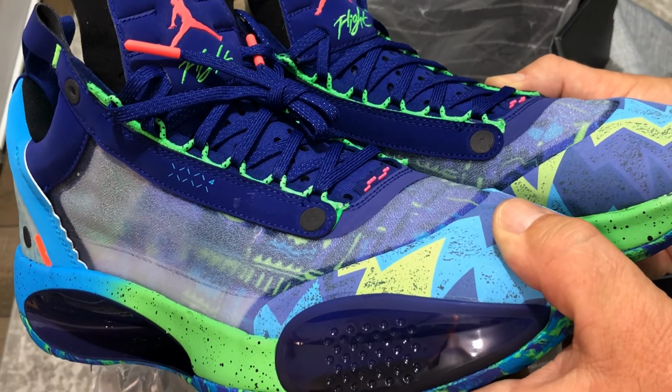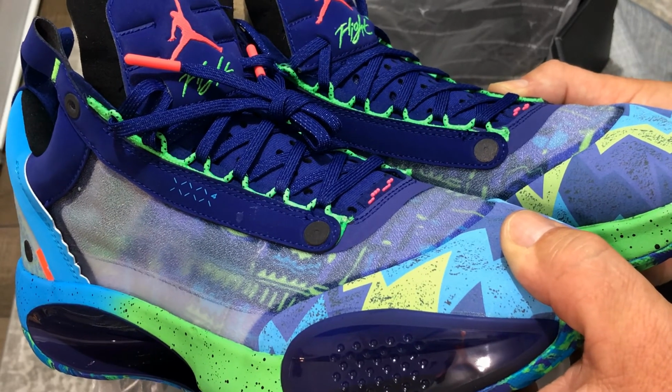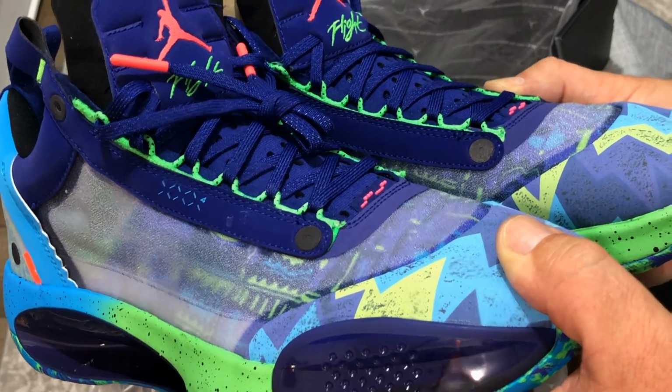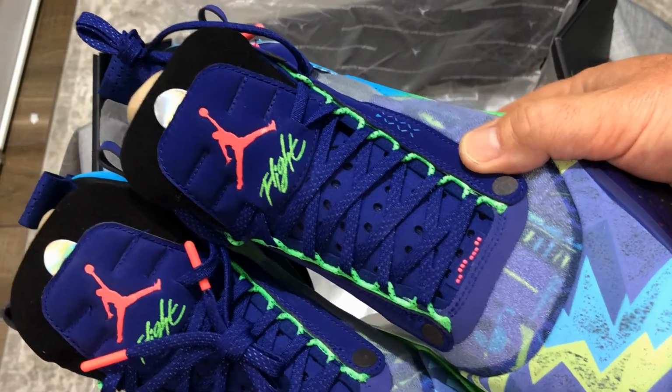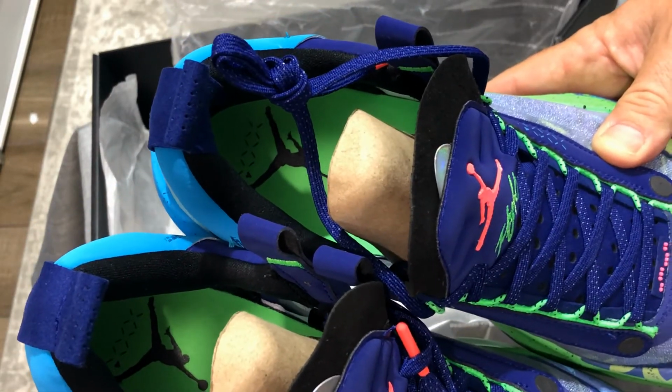All right, stay tuned. I'm going to do some shots on feet. I'm going to put these together with a pair of pants, maybe a pair of jeans, and of course a pair of shorts. Let you know what they look like on feet. They're wild. I think as shoe collectors, we all build from the bottom up. All right.